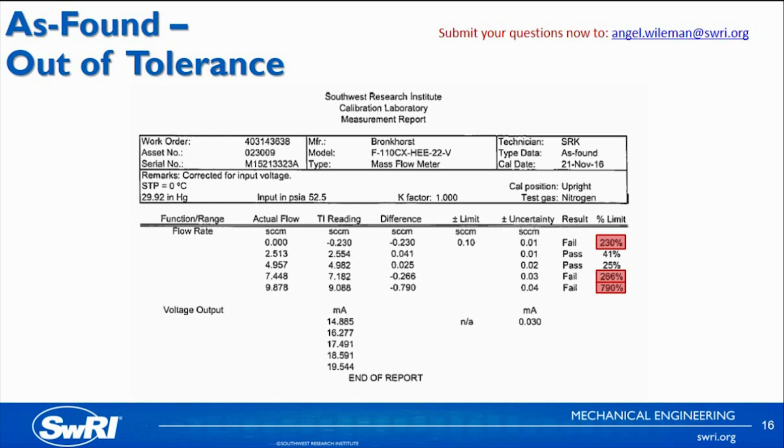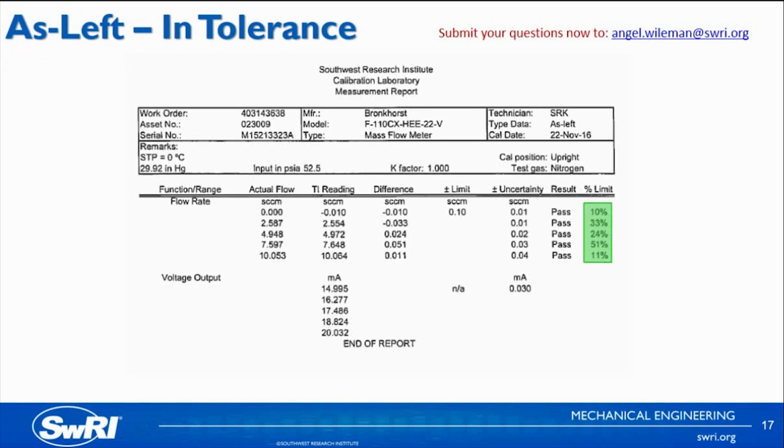This is what we would refer to as the as-found calibration. And when this occurs, we ask the calibration lab to adjust the meter to see if we can get it back within its tolerance. The as-left calibration shows the results after the instrument has been adjusted. In this case, you can see that the instrument is in calibration at all of the points. And at this point, we would most likely return this instrument to service, but watch it carefully for a while to see if there is a pattern of drifting.